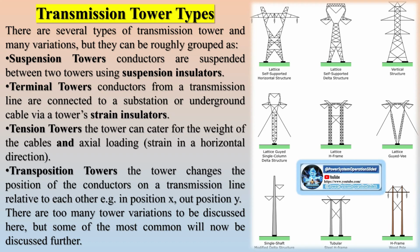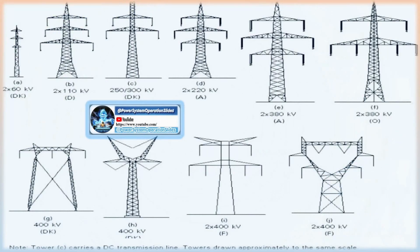Material and current types. Transmission towers can be classified based on the material used and the current types. When it comes to materials, these are steel structure, wooden material, RCC reinforced cement concrete pole. When it comes to current types, HVAC high voltage alternating current transmission towers, HVDC high voltage direct current transmission towers, railway traction line tower.